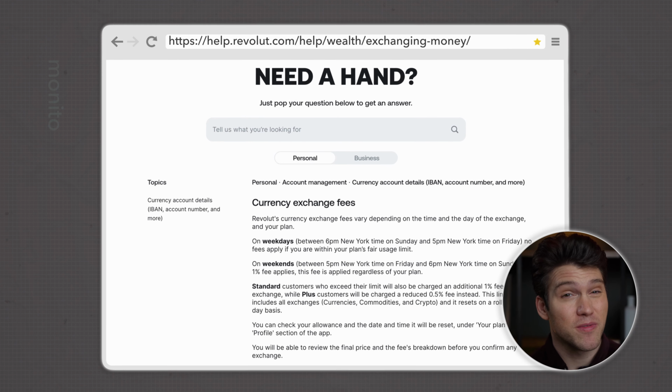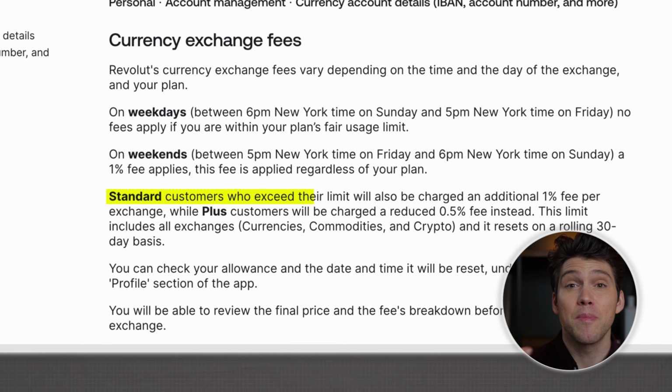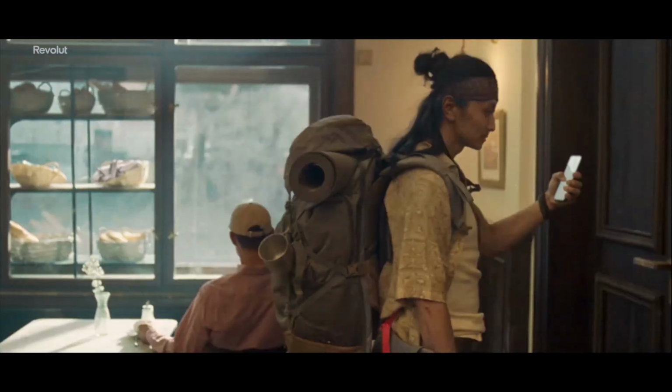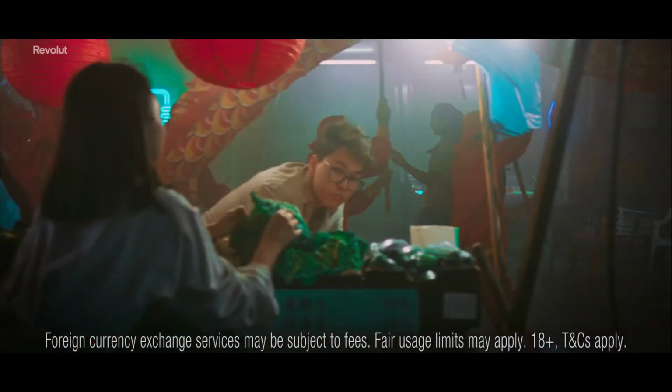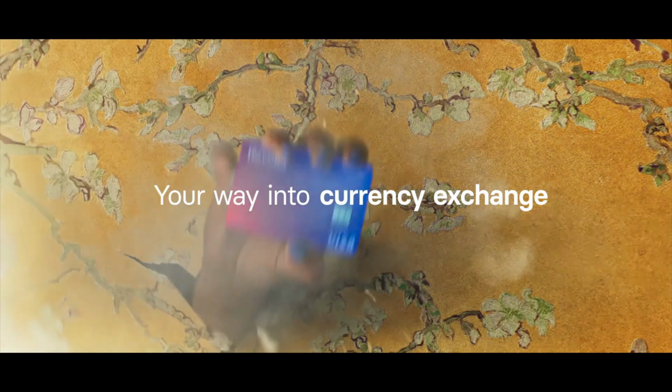Unfortunately, if you do opt for Revolut Standard, then you will have to pay a fee of 1% if you go beyond that fee-free limit of £1,000 or whatever your currency is. So after that, if you have your native currency in your account, let's just say it's British pounds, and you were to spend money in euros, Revolut would charge you 1% of the transaction. If it was on the weekend as well, you would also pay an additional 1%.